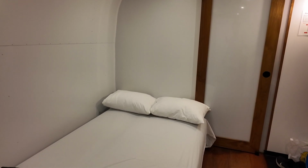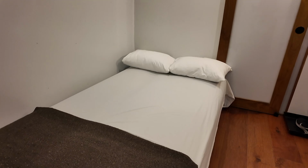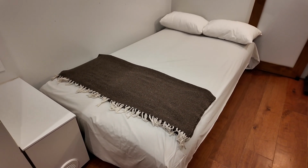So we set up the couch and laid it flat, so now it sleeps too. All the bedding stuff was underneath it actually, and I didn't know that, but this is what it looks like, and it looks very comfy.